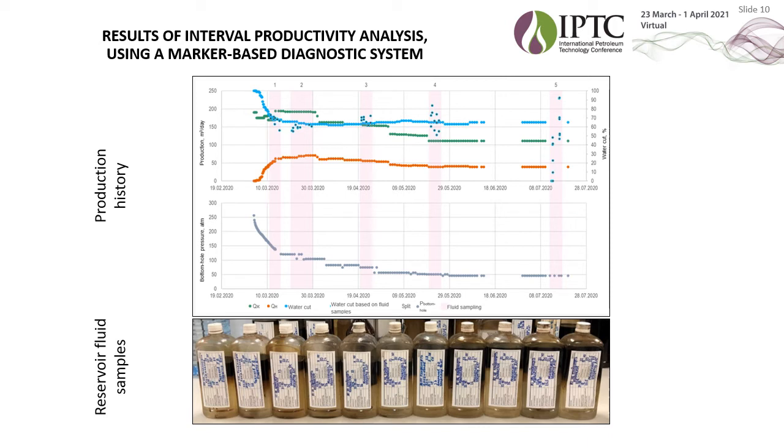Here you can see the production history of the well. It shows the water, oil, and total amount of fluid. Prior to the hydraulic fracturing operations, 5 samples were selected in the period from March to July 2012. The photo of the typical reservoir fluid samples is shown at the bottom of this slide. The red columns in the history show the periods when reservoir fluid samples were taken and then sent to the laboratory for analysis. Bottom hole pressure decreased by 205 bar during the 5 months of the logging.